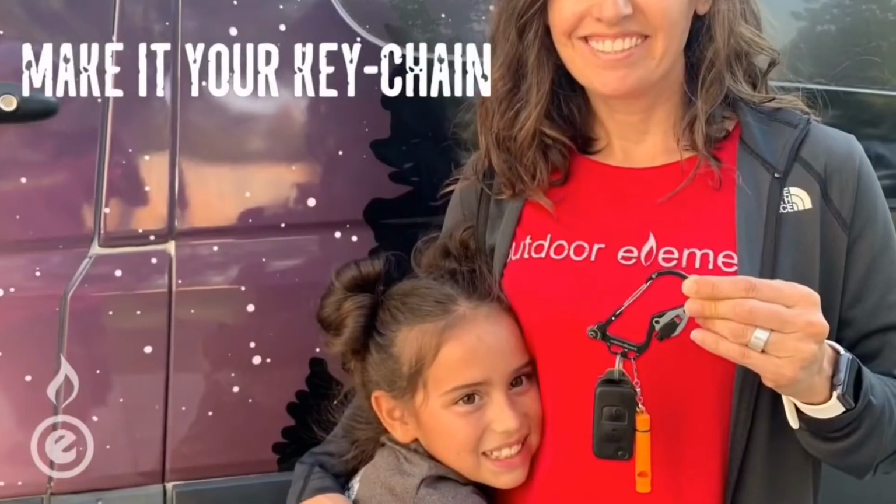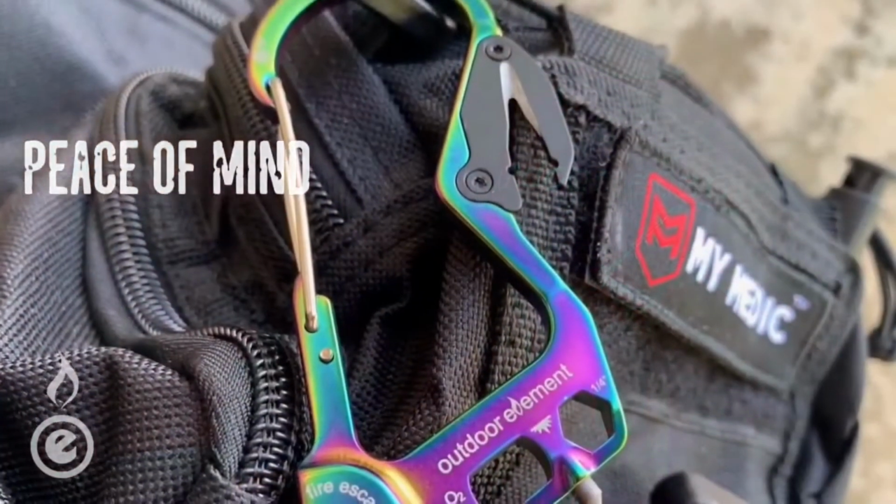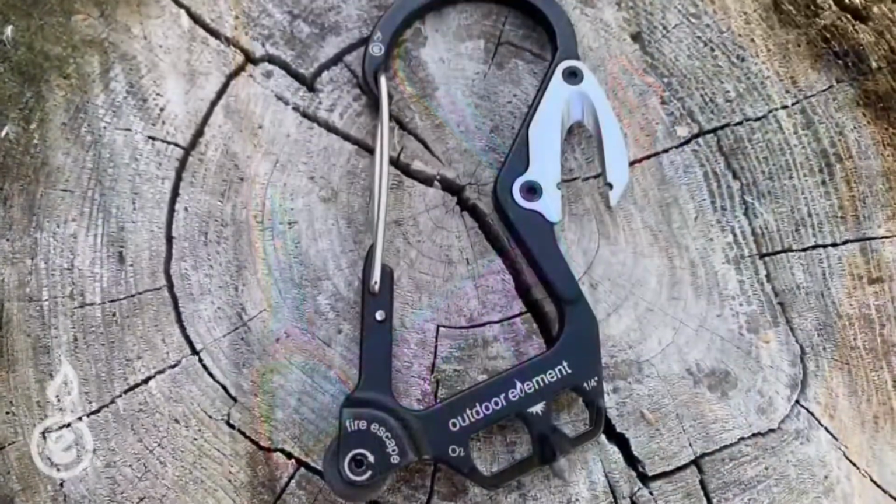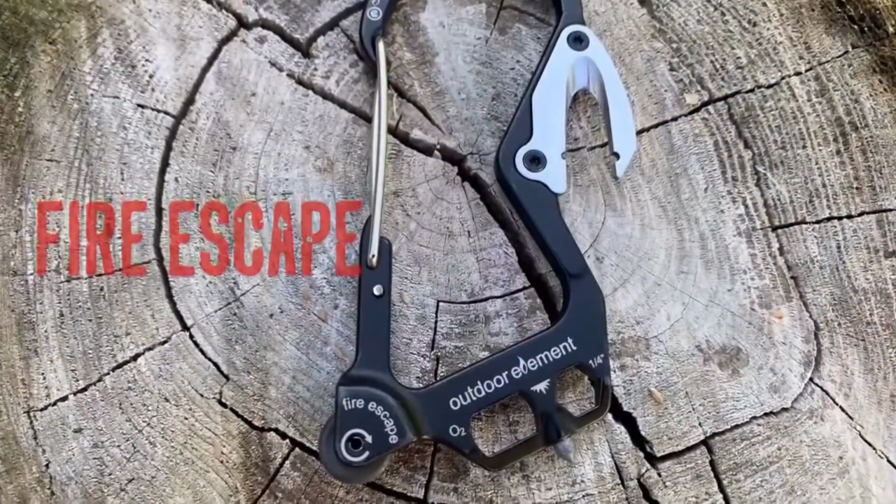Attach it to your keys for peace of mind. It's a must-have item for all your first aid kits. When critical moments happen, you'll shine. Always be prepared and escape when necessary with the Fire Escape by Outdoor Element.